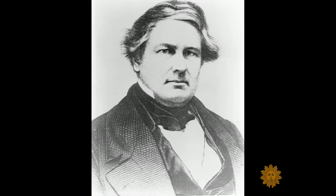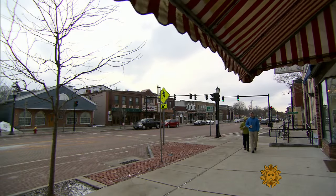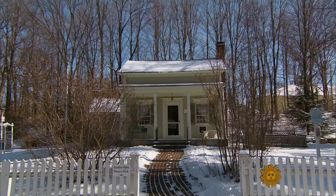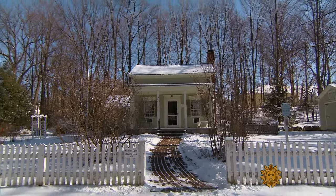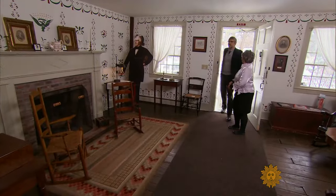Does Millard Fillmore deserve to be remembered for more than having a silly name? The folks in his hometown of East Aurora, New York, just outside of Buffalo, certainly think so. Millard built this home for his bride Abigail in 1825. This actually is called the honeymoon cottage.